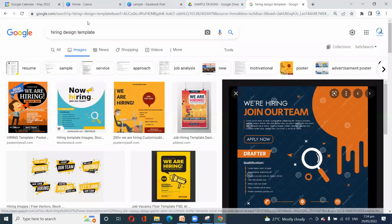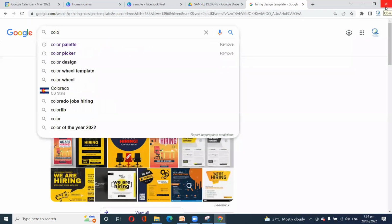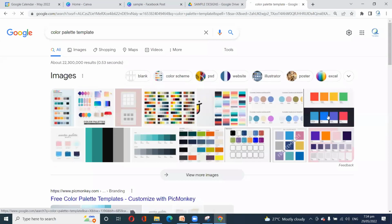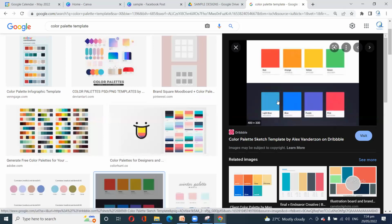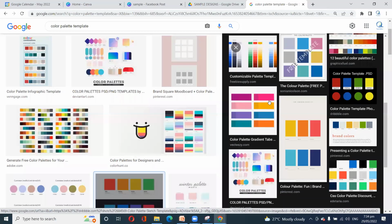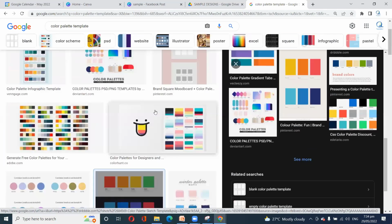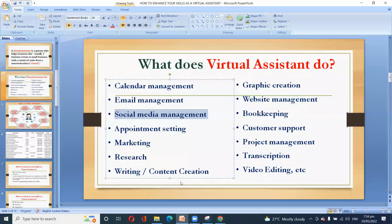And also, in Google, you can search color palette. Okay? So, color palette is a color combination. So, they will give you some ideas what are the colors that you can combine. Yan. So, say for instance, this one blue. Maganda siya combine sa ganito. So, hindi pwedeng kahit anong color. Dapat you have to follow the rules in graphics also. So, again, if you have no idea, you go to color palette template. Okay? So, that's it. That's for social media.